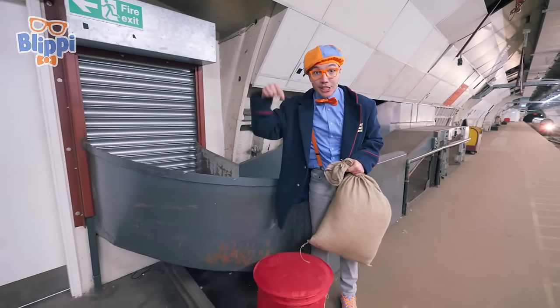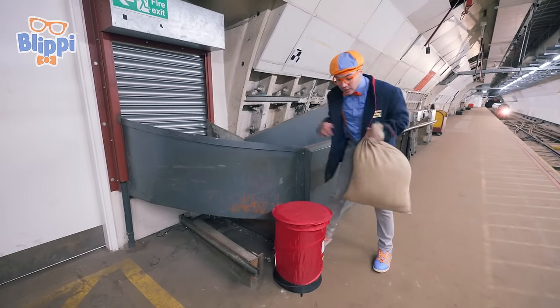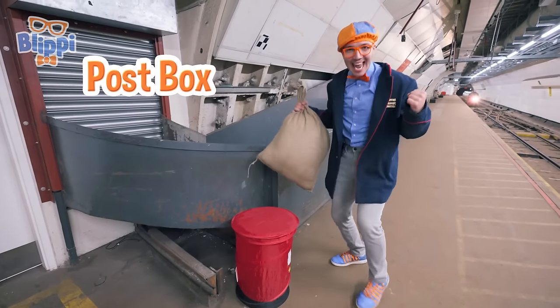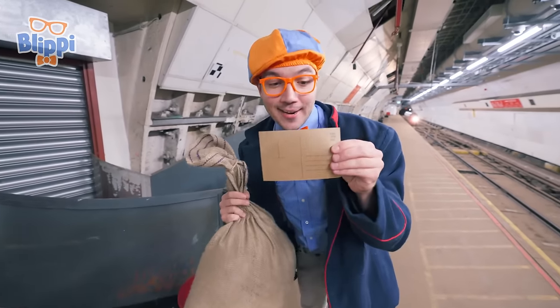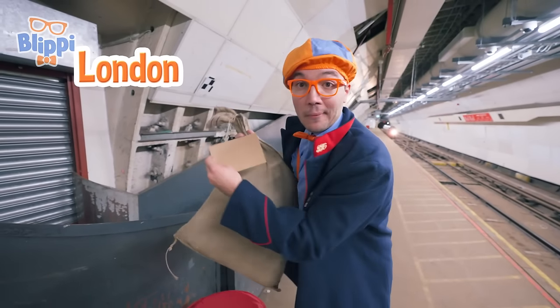Whoa, check it out! We've been trying to deliver a letter, and look at what it is. It's a post box. Yeah, now we can deliver the first letter. Oh, first letter. It says, hello from London. Okay, here we go.